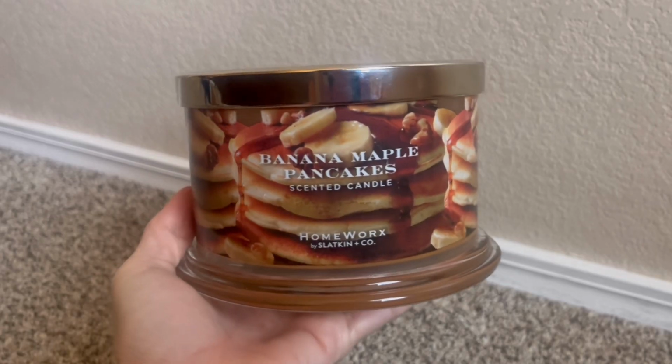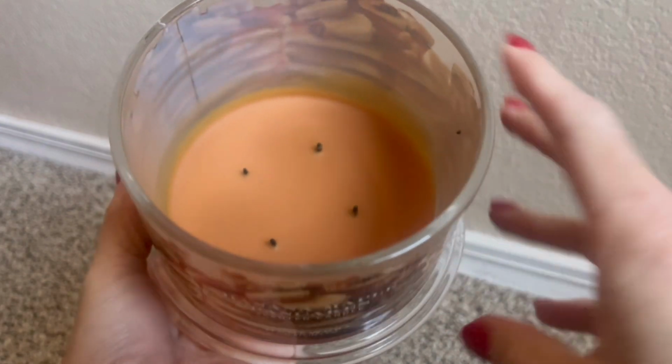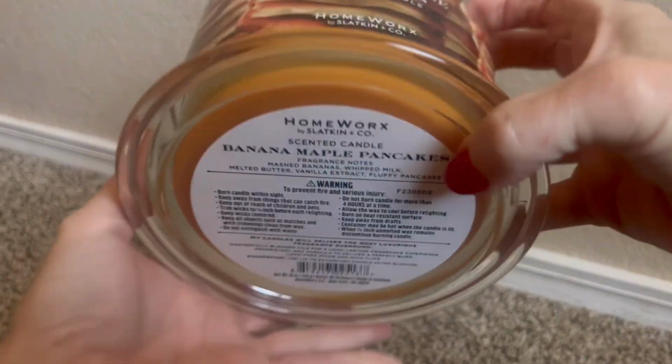Fragrance notes on this are mashed bananas, whipped milk, melted butter, vanilla extract, fluffy pancakes. Mine has a pour date of May 8th, 2023. And this fragrance, you can see, burned well all the way down. It's hard with HOMEWORX because there's so many fragrances that I like, but I would say that this is probably one of my top 15 HOMEWORX fragrances of all time. Definitely one of my top gourmand fragrances.